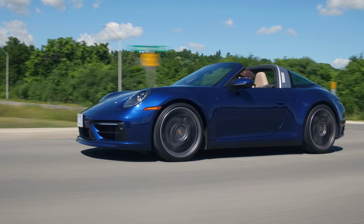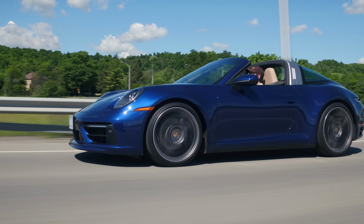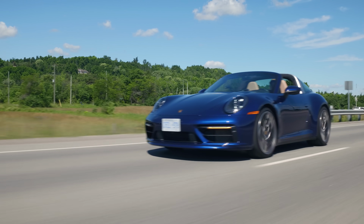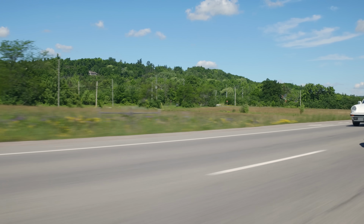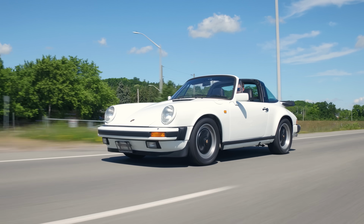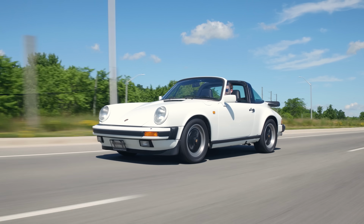Every purchase that offers manual should be a manual from now on. I think that should be a new rule for all straight pipers. Yes, and naturally aspirated if you can find it still. And rear wheel drive over all wheel drive. Yes, because we hate modern connected cars and we love old school disconnected cars because you feel connected to the car.